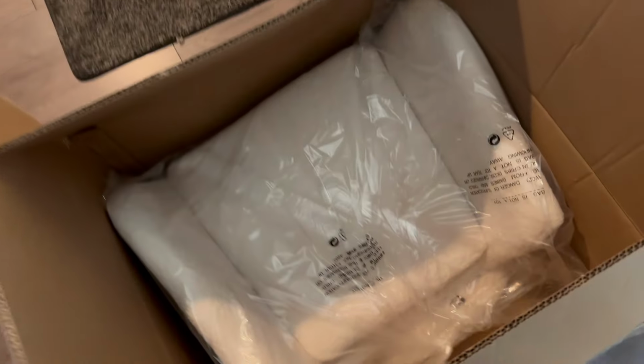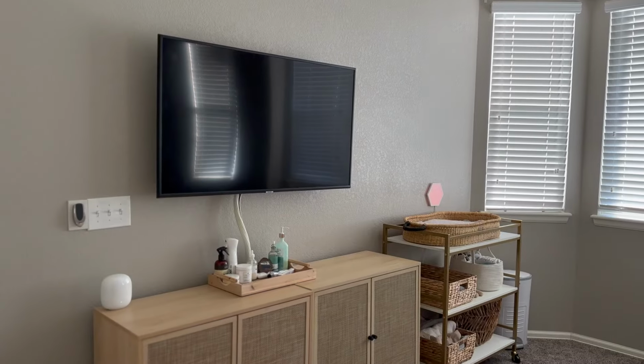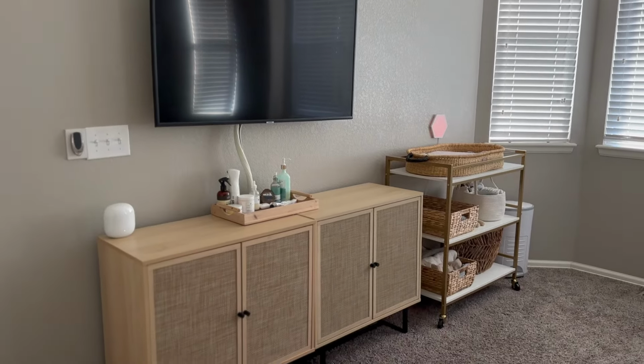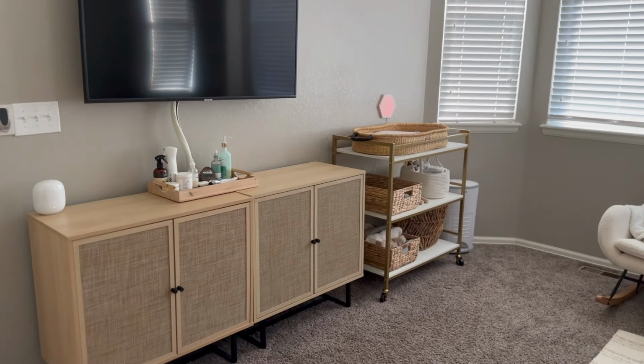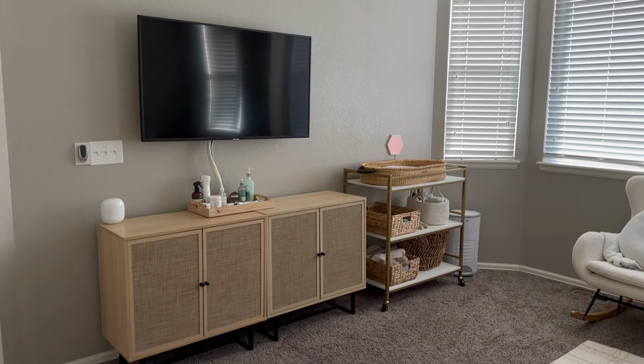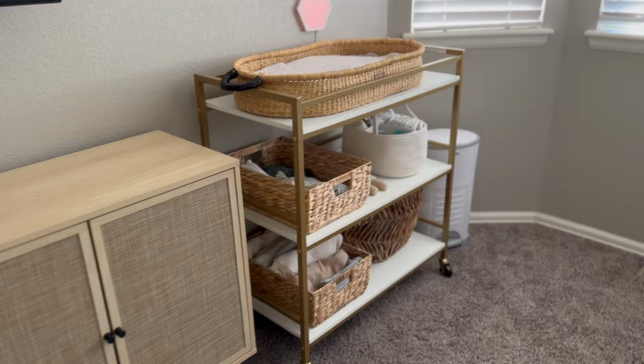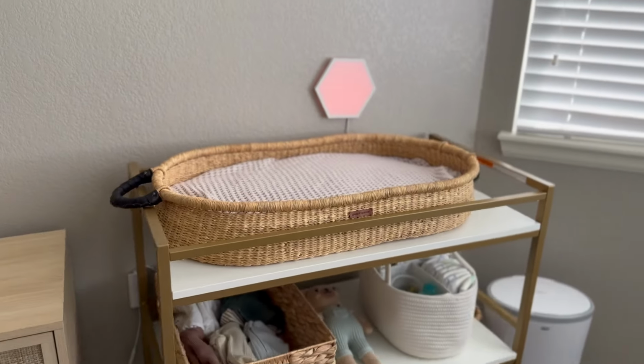Rocking chair just got delivered. Now we gotta put this together. Okay, after 2 weeks, we are finally done setting up my bedside nursery. It took a while for all the things I wanted to come in, but I'm finally happy with how everything turned out. Here you can see the little changing station that I set up.